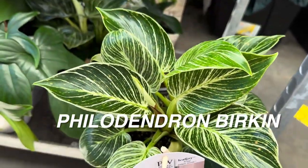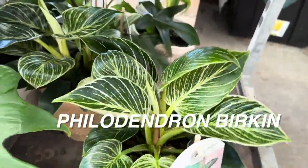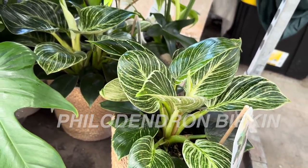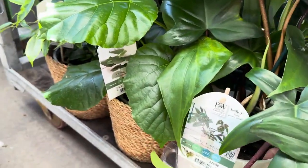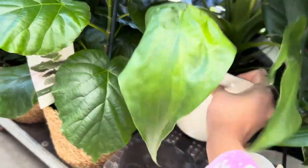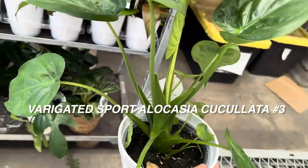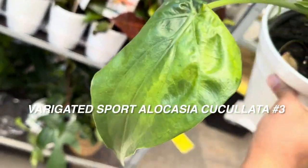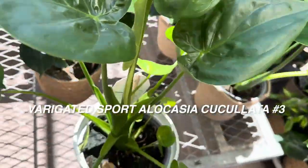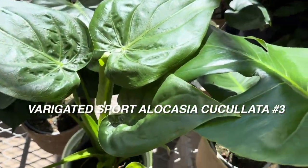I would say the best philodendron Birkins that are highly variegated I found at Kroger, which is a grocery store that's pretty much all over Dallas, but they call that philodendron a philodendron white margin. It's interesting how plants have different names. You can see right over here, this is another Alocasia calculata. It has a little bit more sport variegation right here. It's more green than yellow, but there is some subtle variegation, but most of this plant is actually green. The other Alocasia I found is pretty green, the leaves are pretty green.